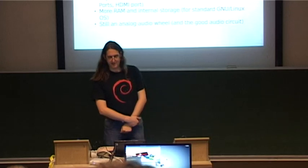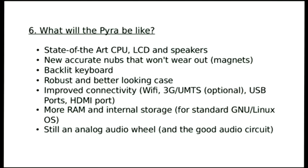And what will it be like? Well, as said, state-of-the-art CPU, LCD and speakers, new accurate knobs that don't wear out. That's simply because the new knobs are magnets with Hall sensors. We've got them on the dev board. We will be back at the table tomorrow, so anybody who wants to try out the dev board can do so tomorrow, the whole day.